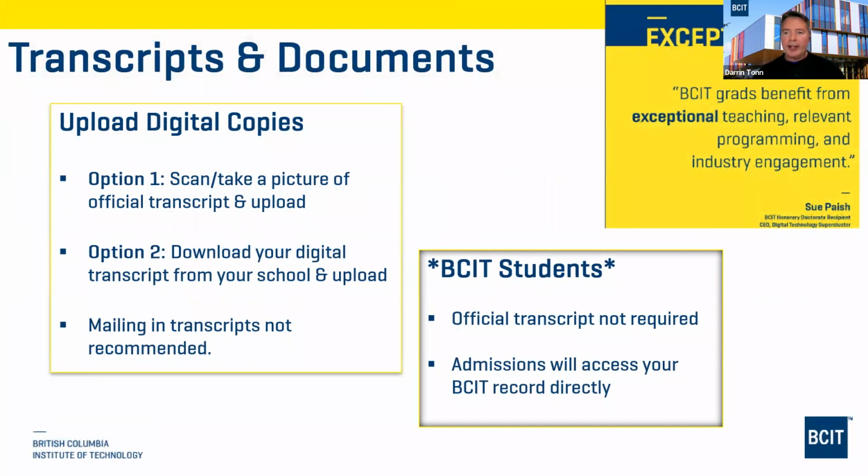As mentioned, as part of the online application, you will need to upload documents for a timely assessment to be completed, and you can download official digital transcripts, or you can convert your transcript documents to PDF files. Information on how to convert documents to PDF files is available on our website. For example, you can scan or take pictures of your official transcripts and then save them as PDF files. And please ensure that you upload all required documents to minimize delays in the application process.